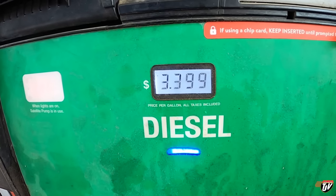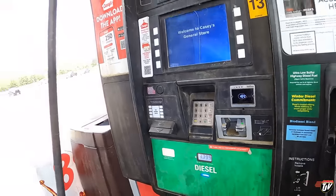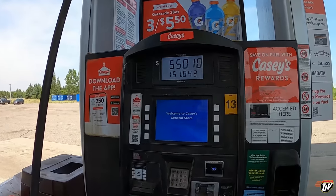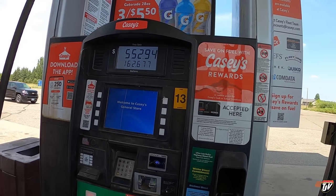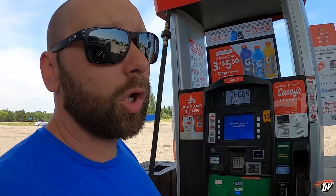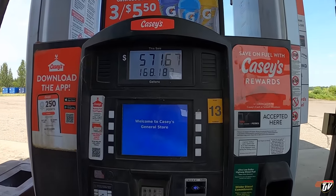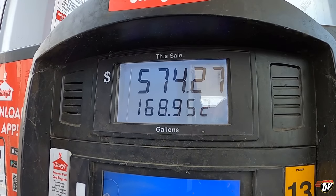Price of diesel fuel here is $3.40 US per US gallon. With all the conversions of today, that would be $1.18 Canadian per liter. Just as a comparison, the fuel stop in St. Agathe, Manitoba, where I would usually stop, the Flying J, the pump price there is $1.639 or $1.64 per liter today. This is $1.18. We're already at just about 170 gallons.